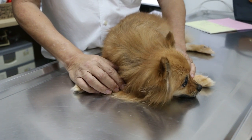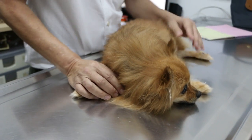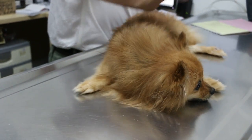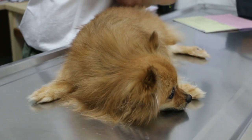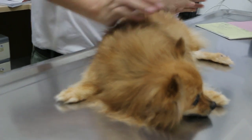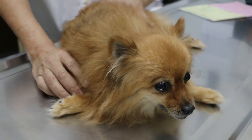Yeah, stop. She has no appetite also for the past few days. A lost appetite. No appetite at all, never eats at all. Other than that, nothing much. Didn't lose much weight, only about 100 grams. And lethargic.